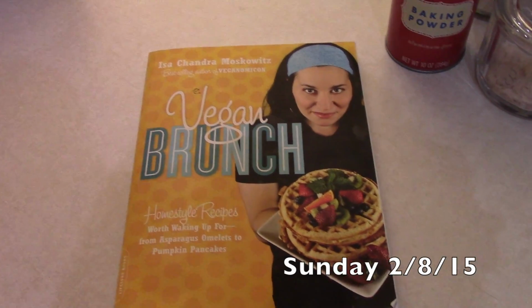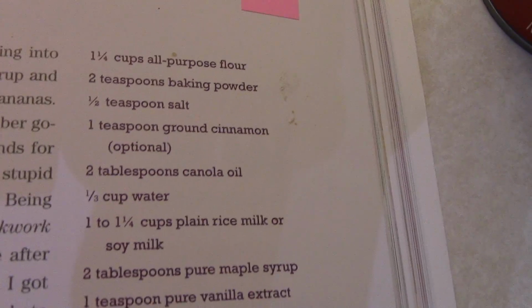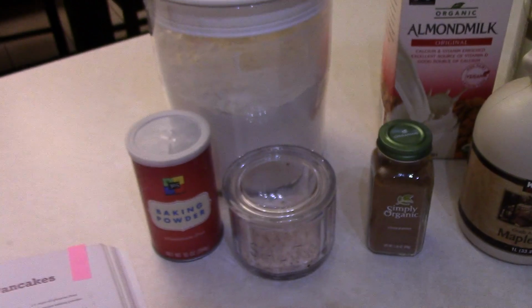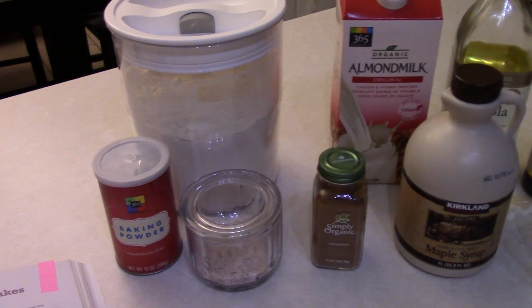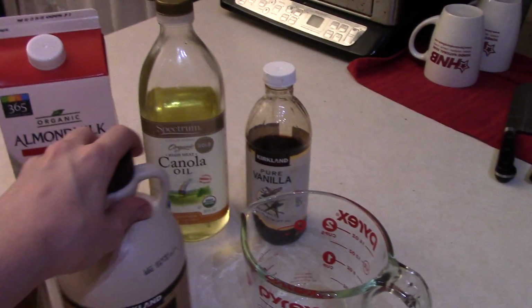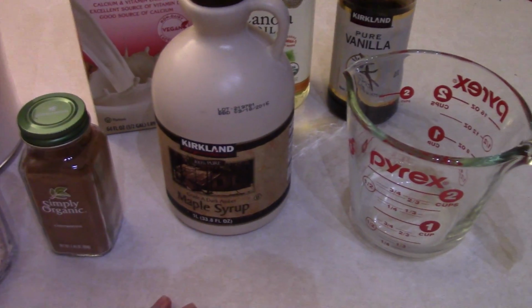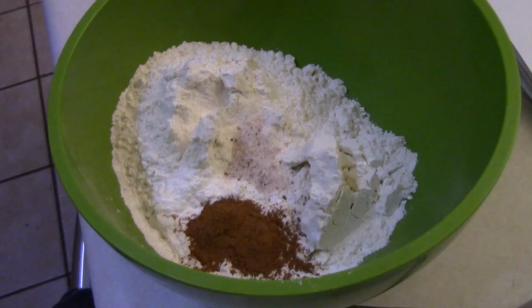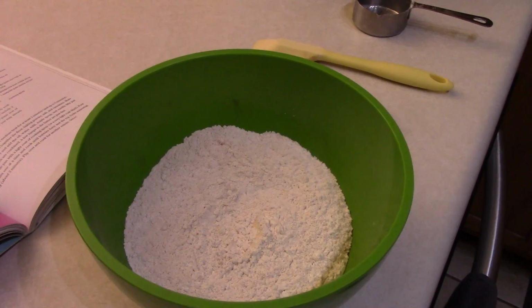And then for dinner on Sunday, we had breakfast for dinner, and I made these perfect pancakes out of the vegan brunch cookbook. This is my favorite recipe for pancakes, and it just includes flour, baking powder, salt, cinnamon, almond milk, maple syrup, canola oil, vanilla, and then some water is in that Pyrex cup down there. So here's just mixing all of the dry ingredients together, and then just mix it all together.